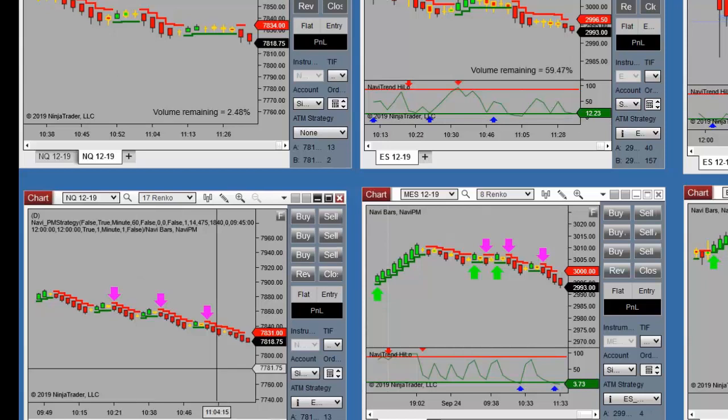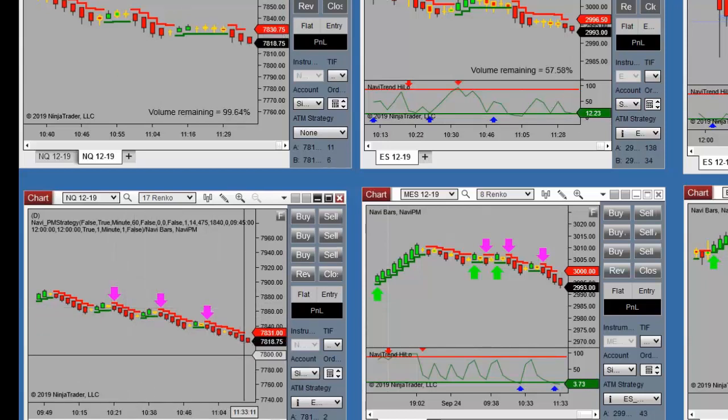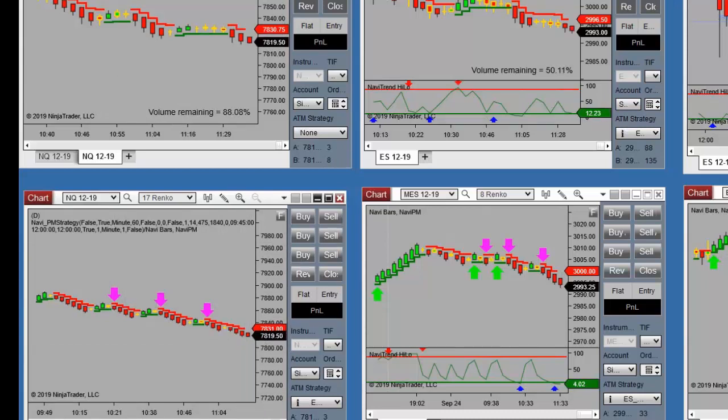Okay, NASDAQ continuing to go lower. 3 targets this morning on the NASDAQ. We hit all 3 targets. All right, so a big turnout here in the room today. Okay, so lower left NASDAQ chart is red.